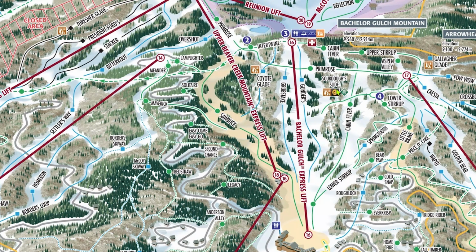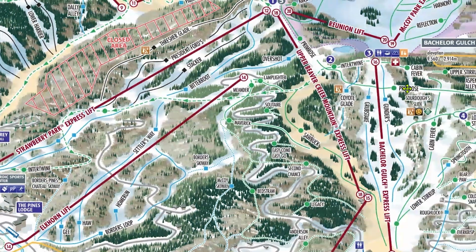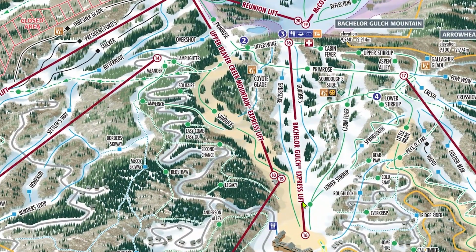Getting to Arrowhead from the Bachelor Gulch area, be aware that Upper Stirrup and Primrose are equally as flat, but the Upper Stirrup flat section is shorter. If you're trying to get there as efficiently as possible from the village, then Strawberry Park to Primrose works. But otherwise, I would advise stopping by Bachelor Gulch and taking that extra step to cut your traverse time by about half. Now, coming back from Arrowhead presents a few options.